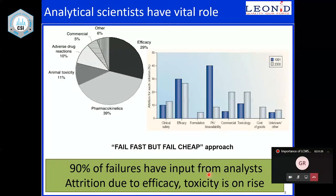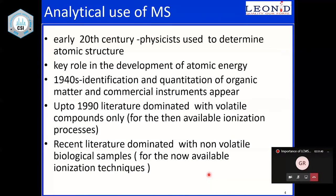So what is the analytical use of mass spectrometry? Before we jump onto LCMS, let us understand a bit of the MS background. In the early 20th century, mass spectrometry was mostly used by physicists to determine structure, understanding atoms, molecules, their orbits and all those things. Sector mass spec was the very first one. Physicists used to determine atomic structure using the mass spec. The key role in the development of atomic energy was due to the mass spec. The atomic power stations you see came from research that used the mass spec as one of the components.